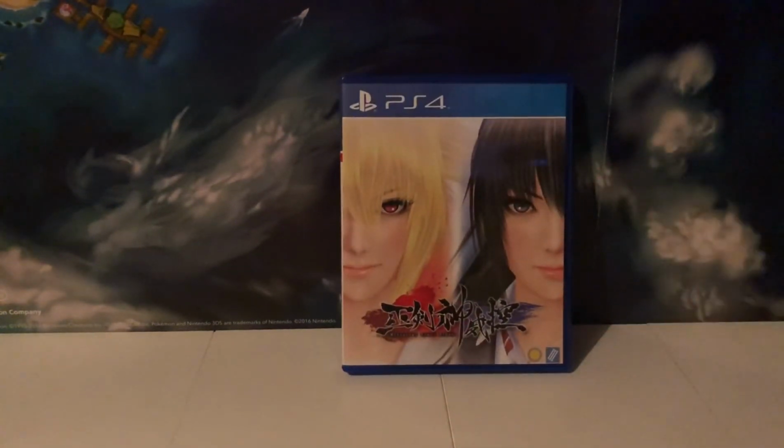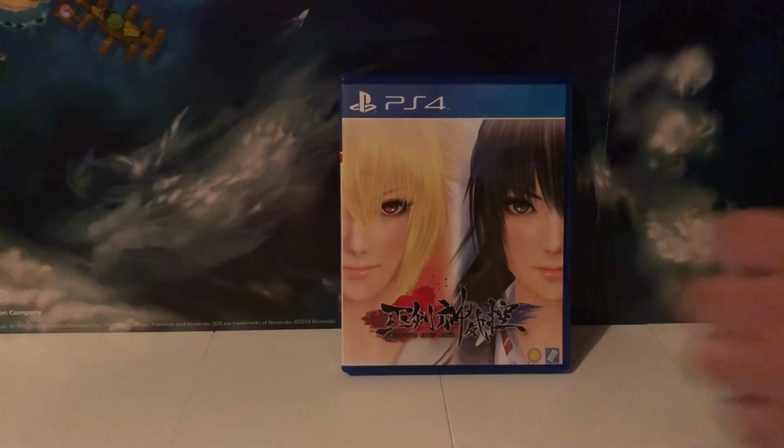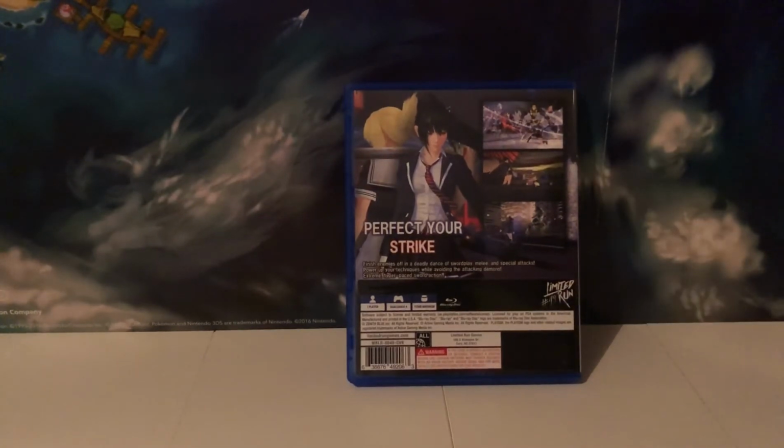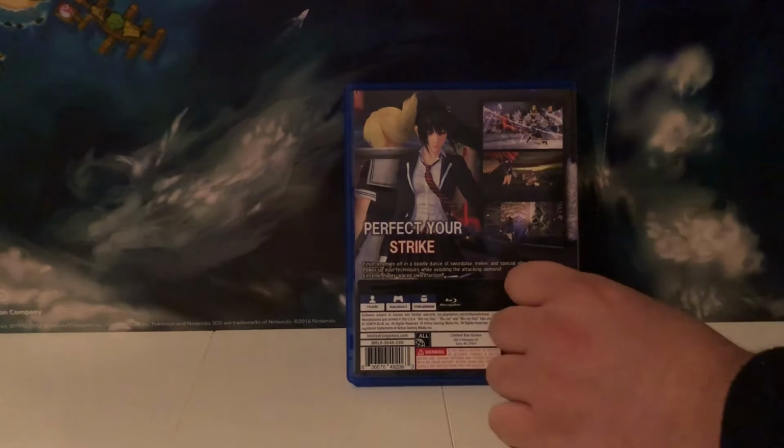Mitsurugi Kamui Hikae. This is, I believe, a fighting game, or this is from Limited Run Games. It's one of those obscure ones. I haven't played it yet. I don't know much about it, so forgive me if I'm completely wrong with what type of genre this game is. But yeah, just another one in my collection.